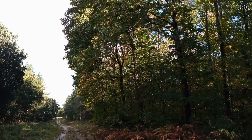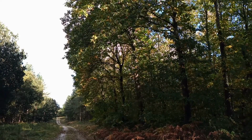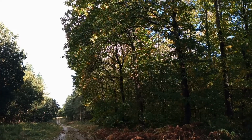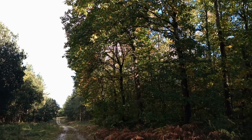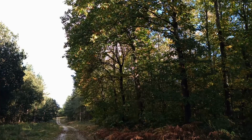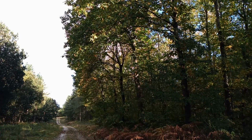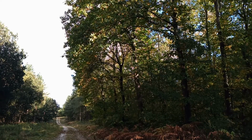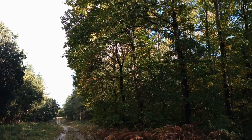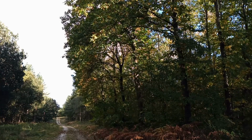Now this is an area of woodland I've only ever been in once, walking down here. Technically it's sort of private, if you take any notice of the notices. But people do come walking in here. Quite a few sweet chestnuts as you first enter this bit of forest.